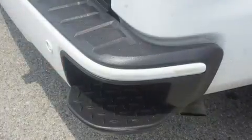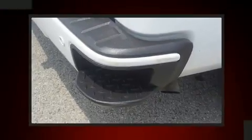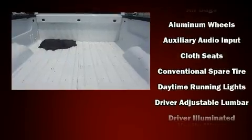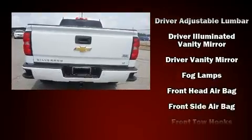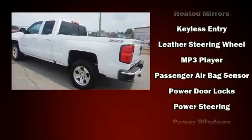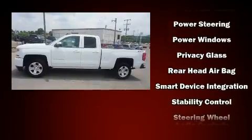Top features include a split folding rear seat, front and rear reading lights, one-touch window functionality, a rear step bumper, remote keyless entry, and more. With high-intensity discharge headlights illuminating your path, you'll always appreciate maximum visibility. Premium sound drives 6 speakers, providing you and your passengers a sensational audio experience.